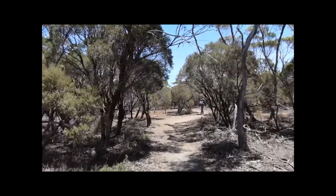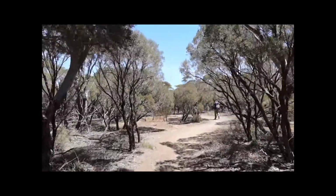Coast a little, and we're walking through some shrubby bush but still getting that lovely sea breeze.